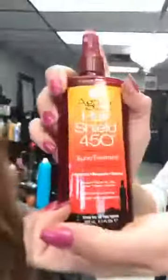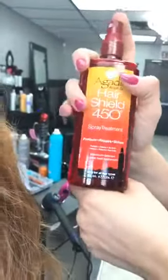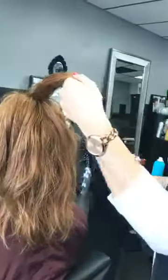Okay, so I'm going to be using Agadir. You definitely want to put a barrier between the hair and a hot tool. If you're not doing that, then that's not good. So I'm going to gently mist over the section that I'm going to be flat ironing. The top part's going to be a bow, so I want this to be nice and smooth.